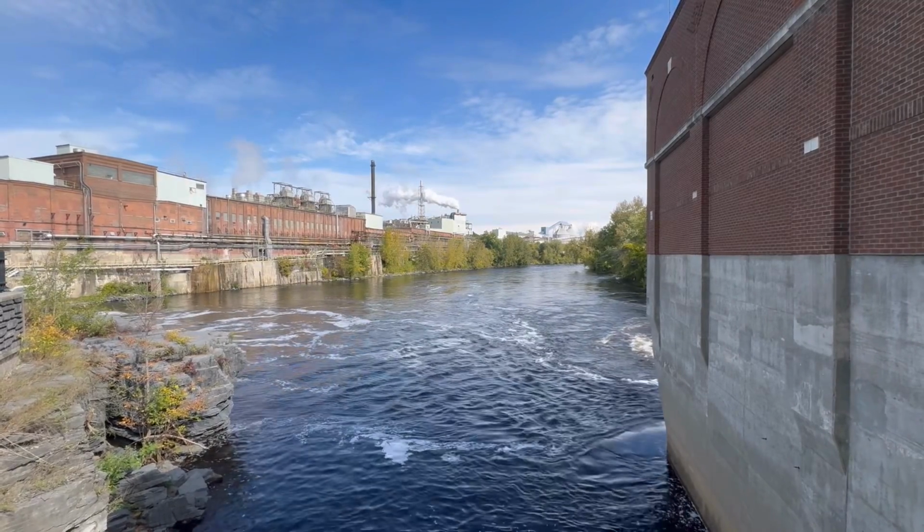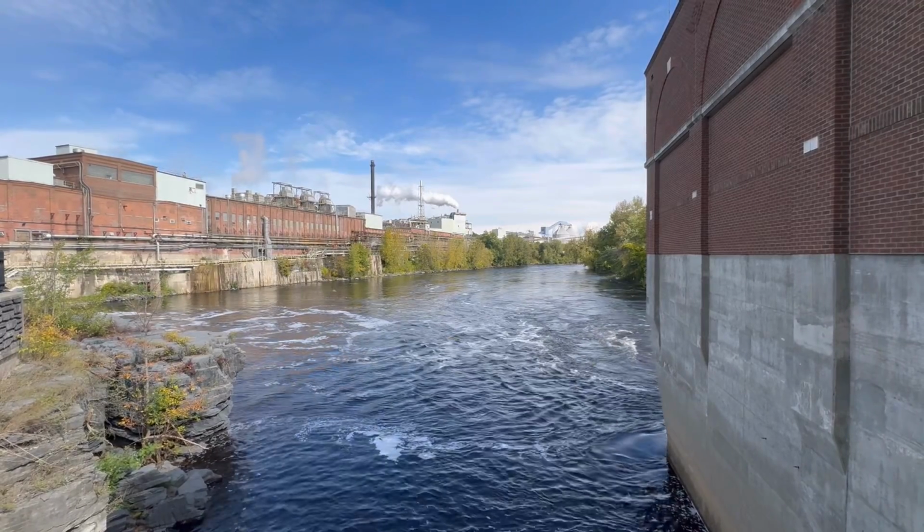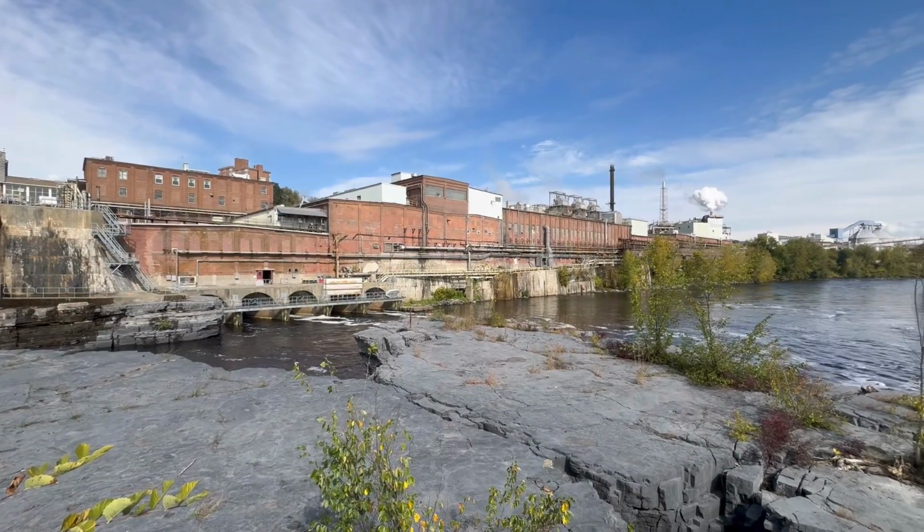Here we showcase the effects of the Hudson River on Glens Falls. On the right, we have a power plant, and on the left, we have a paper mill.